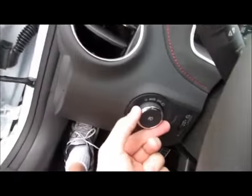And we'll go ahead and cut on the headlamps. They're automatic, along with the fog lamps and the hazards. The windows are fully automatic. And we'll go ahead and check out the exterior, shall we?